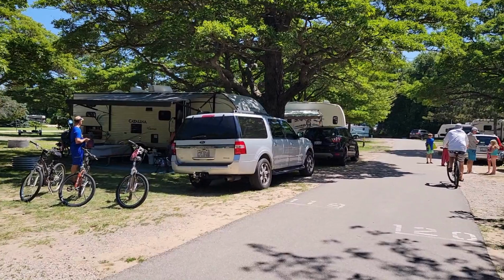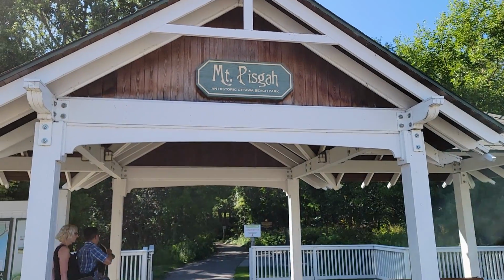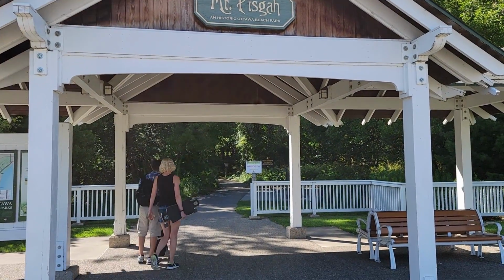The other thing is in our loop it has a little side exit that takes you to that Mt Pisgah. I feel like I'm saying all these wrong. Pisgah. Oh, I don't know. I feel like I'm just making up my own words all the time. You guys are learning so much from us.